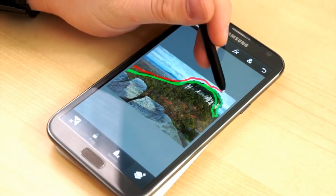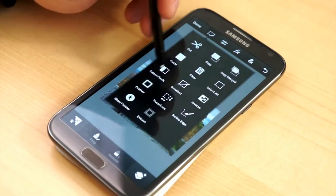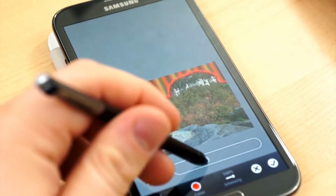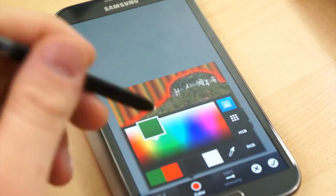Photoshop Touch allows a user to use scribble selection to intelligently extract portions of images, layer photos, and export images up to 12 megapixels. It also includes its own set of filters, a wide array of selection tools, and other various tools for inserting text and applying different effects. Photoshop Touch for phone is $4.99, and separately, Photoshop Touch for tablets is $9.99.